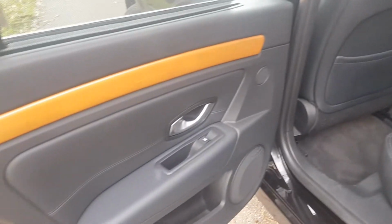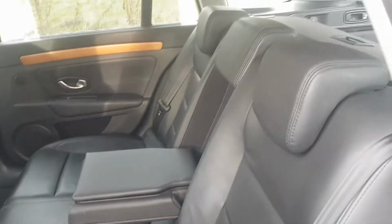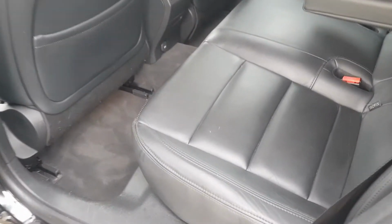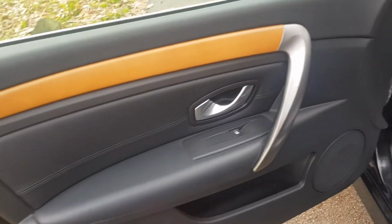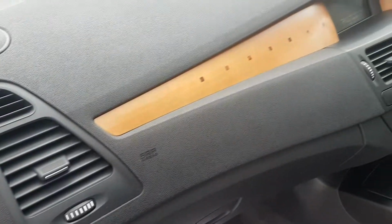Again, inside door panels, looks fantastic in here. Same sort of thing on the interior. Looks in really good condition. If I saw any kind of fraying or anything like that, I'd point that out to you. I'll show you the passenger side door panel. Again, all the wood trim, all really good condition. There's no cracking. Same sort of thing on the dash.